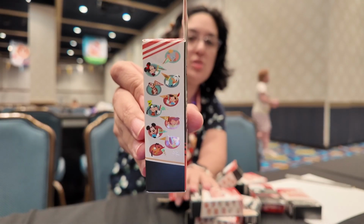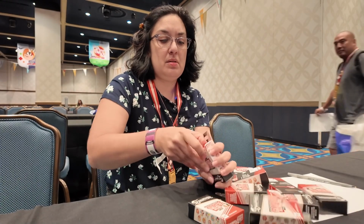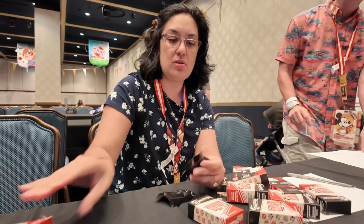And then there's two special ones that are the, I don't know if they're complete or limited edition. I think they're all limited edition, but then there's two that are special that you get.